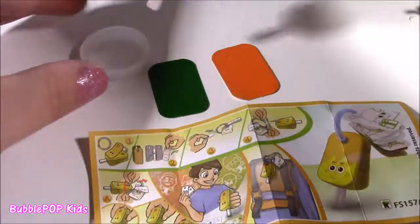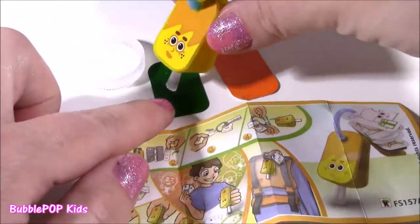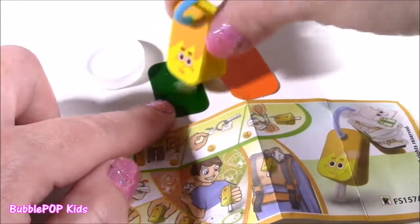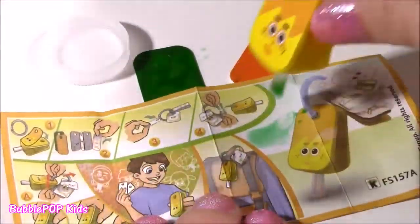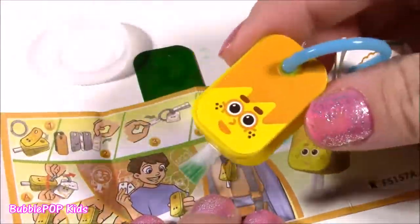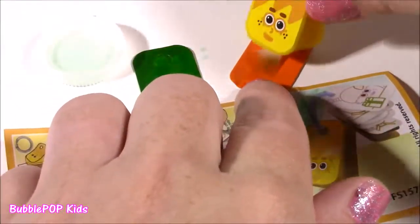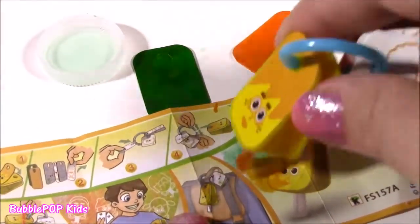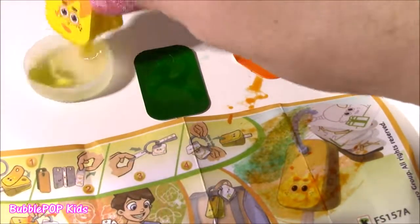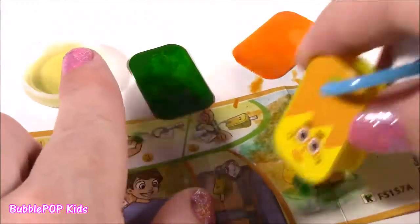Just so many pieces. Let's dip it in a little water, a little paintbrush, and see if we get some color here. I think this is green. Wow, it's actually watercolor paint. Yes, it is. And we can do a little painting with this little guy. Try the orange. This is amazing. I have never seen anything like this before. Yep, we get some orange and green paint going here. Clean the brush. Get a little green.